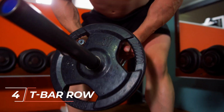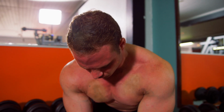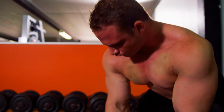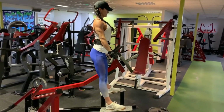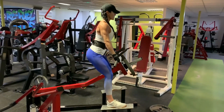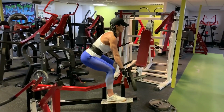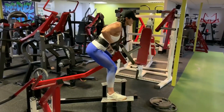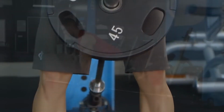Next, number 4, we've got the T-bar row. The T-bar row may appear to be a variation of the bent over row at first glance, but expert lifters realize there's a huge difference. For starters, you can lift more weight. You can usually choose from a variety of hand positions and widths. A wider grip emphasizes the lats, whereas a neutral grip emphasizes the rhomboids, teres, and traps. You can also use a stepper to increase the range of motion.